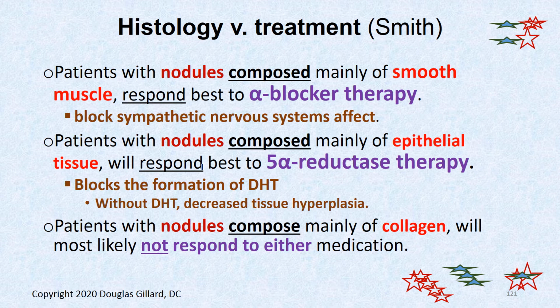So it works good. If the histological sample comes back that you really mainly have collagen or a scar type tissue, then you're kind of SOL. Medication doesn't work, and you're looking at having that thing removed.